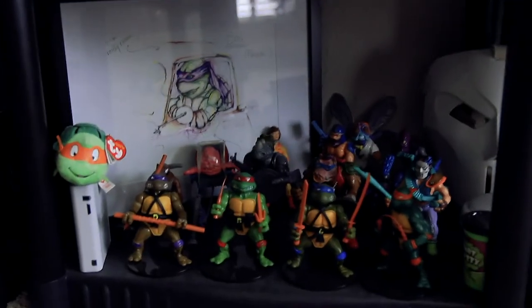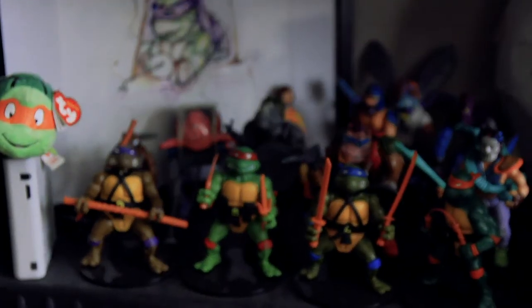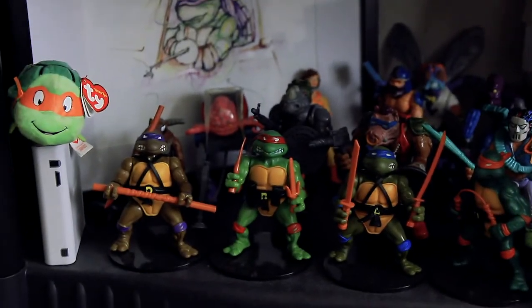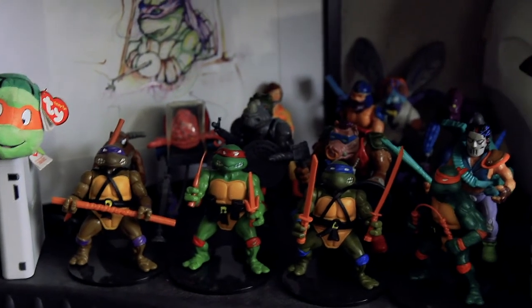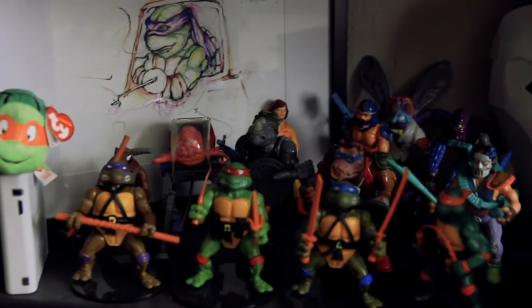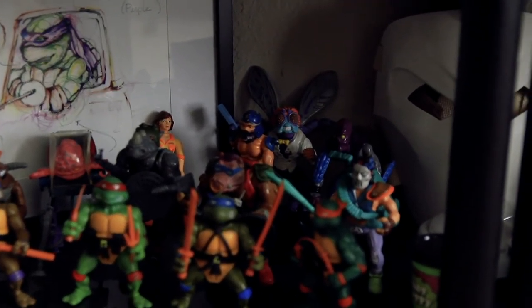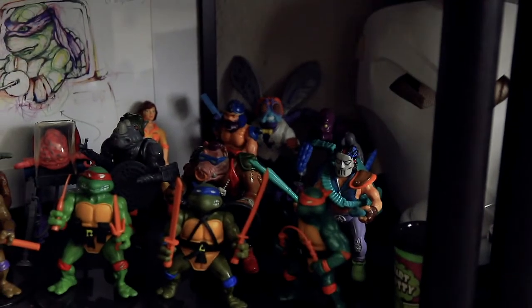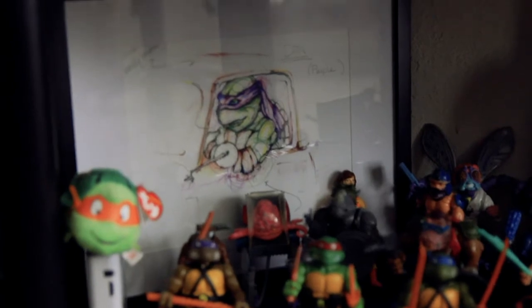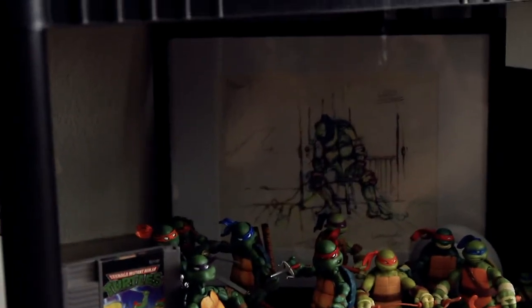Also, here are my Ninja Turtle classics. I've had these since I was a little kid. They're the soft head turtles. You can squish their heads and they're soft. You got back there, you got Master Crane, Rocksteady and Bebop, Shredder, April O'Neil, Dr. Braxton. You got the Foot Clan, and you got Casey Jones from the movie. And then also I got the two paintings, well, drawings from the movie that April O'Neil was drawing.